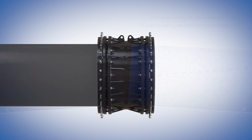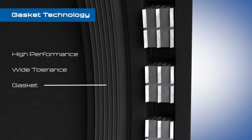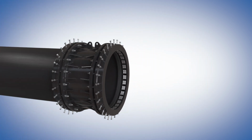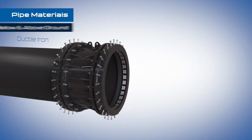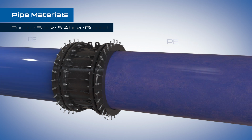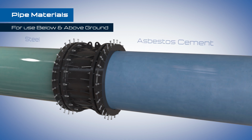UltraGrip DN700, DN800 and DN900 has adapted a proven, high-performance, wide-tolerance gasket technology which provides maximum sealing pressure even on scored, pitted and corroded pipe surfaces, which Viking Johnson has been using in their products for the water industry since the 1980s. UltraGrip is easy to use, working below and above ground on a variety of pipe materials, including ductile iron, cast iron, PE, steel, MOPVC and asbestos cement.